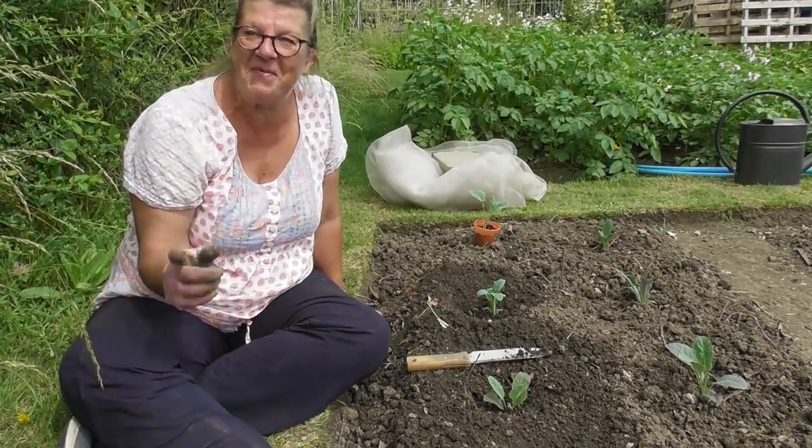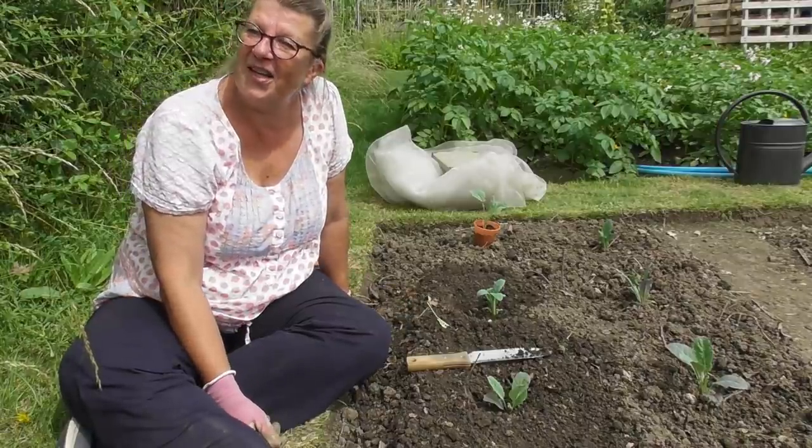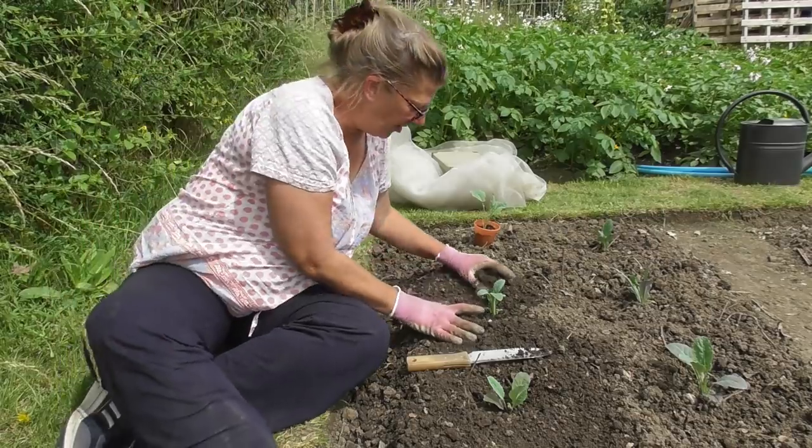This little sparrow has been flitting up and down all day. It's adorable. I wish I could get a shot. Did you hear its little wings beating?